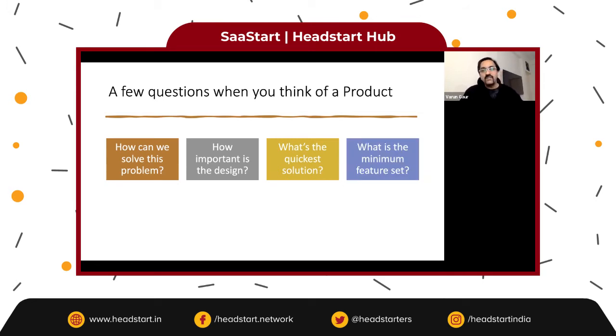What is the minimum feature set to launch your first version of the product? You have to define this very clearly, that this is my minimum feature set, which will actually help and solve the initial set of the business problems for my users. You should not say, I will launch hundreds of features in one go. Break it into phases, releases, milestones, and then gradually, based on the product analytics. We'll talk about what is product analytics.